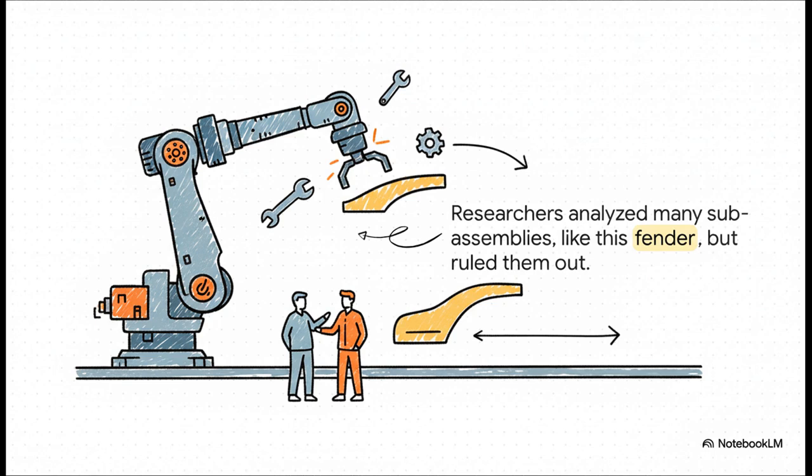For instance, at one point, they were looking at automating the fender assembly. But that got ruled out, along with a bunch of others. Why? Well, sometimes the job just needed too much human dexterity. Or, the physical risk just wasn't high enough to justify bringing in a whole new automated system.